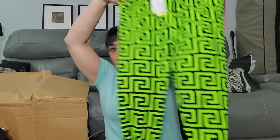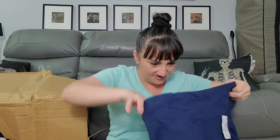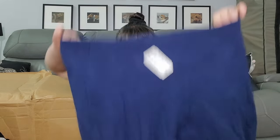$3.09. Leggings Depot? Didn't know it was a depot for leggings. Those are bright, huh? Start your day off right. Isn't that a shirt? Nope, pants. These $1.09 by French Sunday? Something? French shrimp, French something? And they had a little, like, I was going to say doilies, but like lace at the bottom.